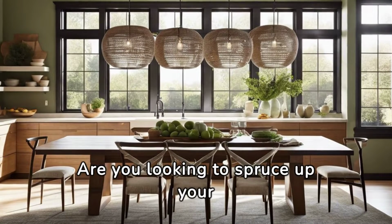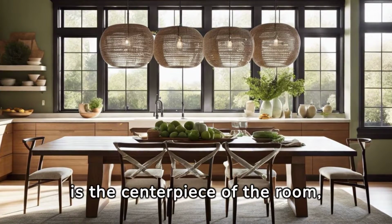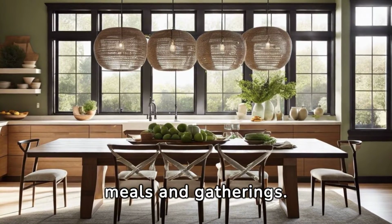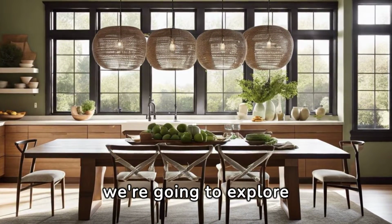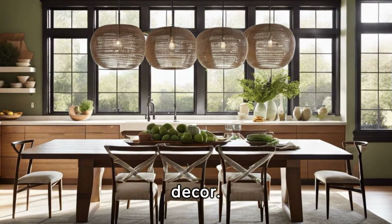Are you looking to spruce up your dining space? Your dining table is the centerpiece of the room, setting the tone for your meals and gatherings. Today, we're going to explore 10 creative dining table ideas to inspire your home decor.